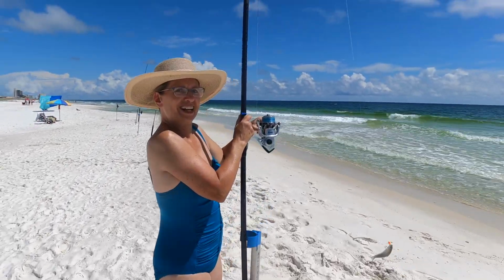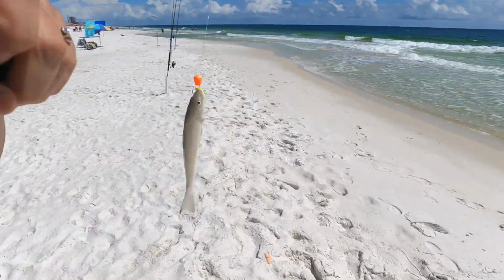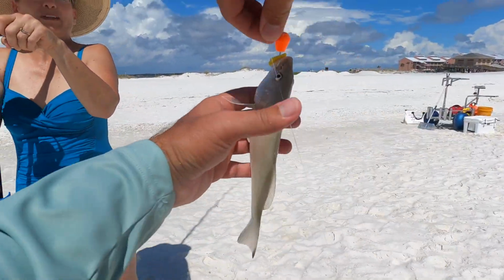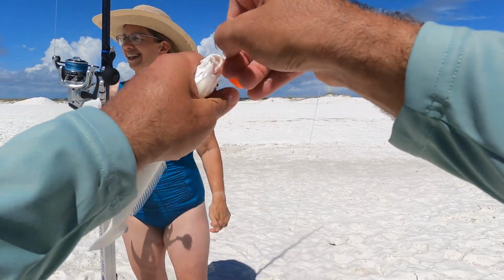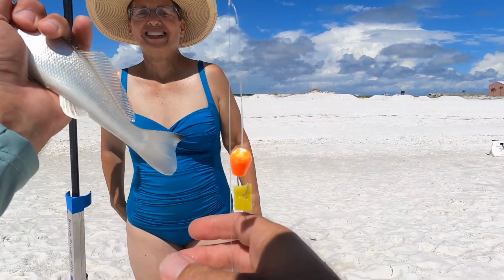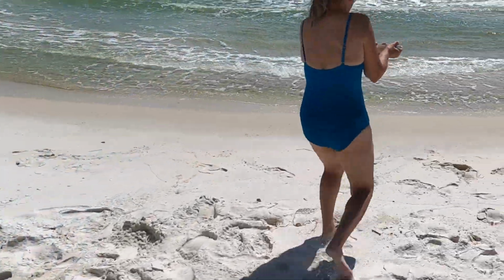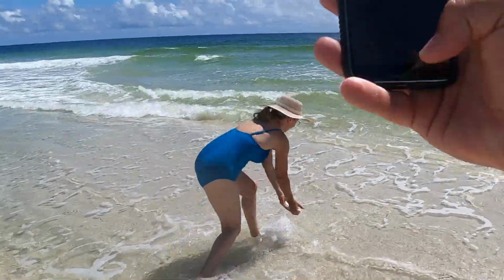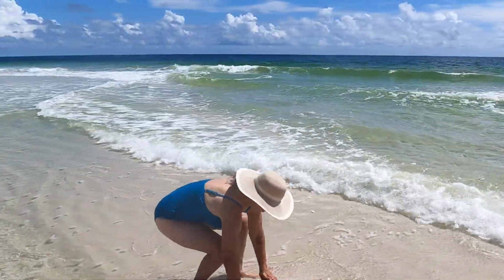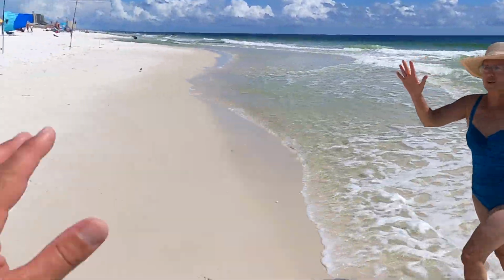Now you gotta take it off the hook. Oh, wait a minute. That's all right. I think it's your job. We'll see if the cops come. I still found you, kid. Woo! You wanna take a picture of your fish? Sure. There you go. Woo! Catch and release. Nice job.